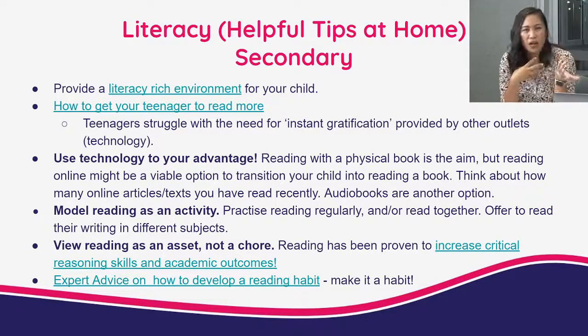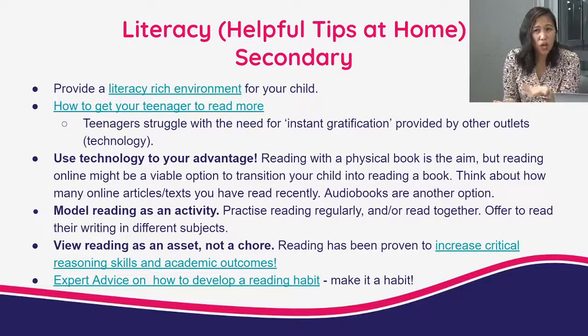Think about ourselves as adults. We often use our devices to read news articles and often other texts as well. So if we're doing that as well, we kind of expect them to want to do that too. But audiobooks are another option as well, particularly for students that struggle a little bit with reading. Audiobooks are definitely an option, but they're also fabulous for capable readers as well, and for those that are very time poor. So use technology and leverage that, because often we see it as a hindrance to being able to read, and it gets in the way of that.